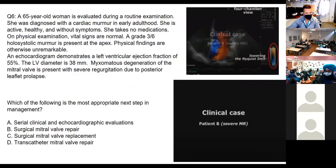The last one, for D, doing it transcatheter. Transcatheter is only really done when the patient is not a good operative candidate. And this patient would have a pretty low surgical risk. So that's why that wasn't the correct answer.